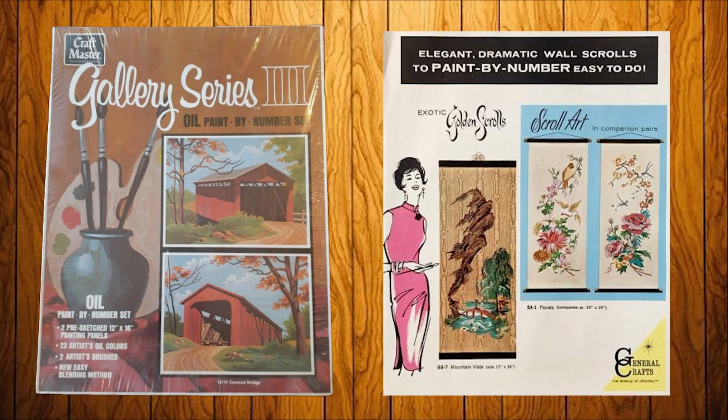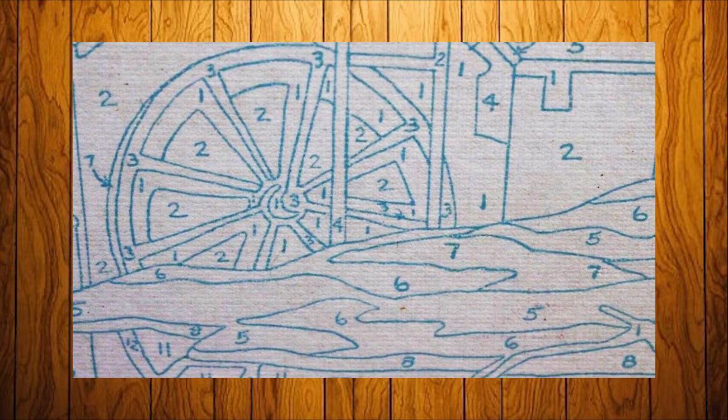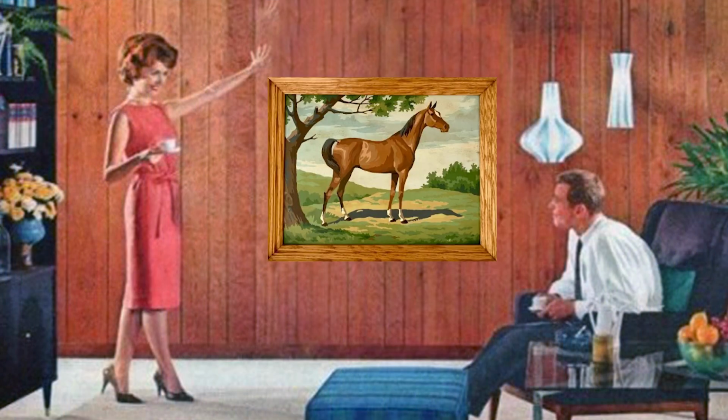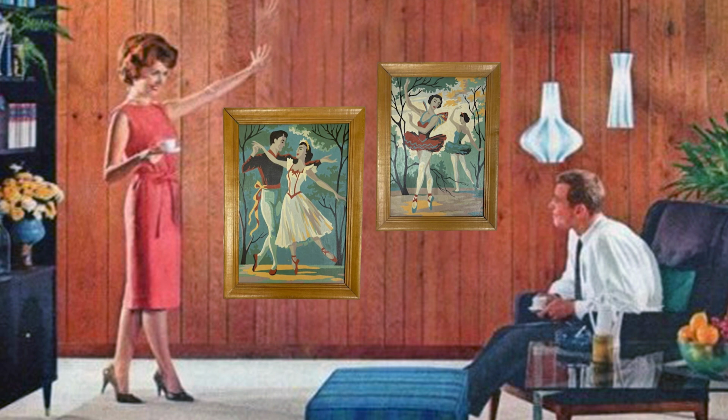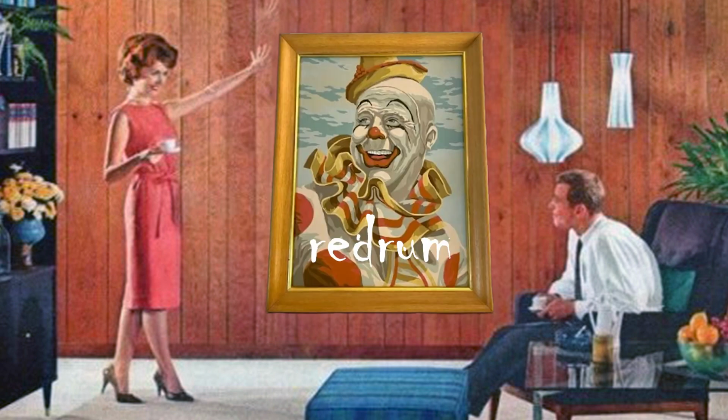Paint by number kits were wildly popular in the 1950s and 60s, selling by the millions, with marketing slogans like, "Now you can paint beautiful oil paintings," and "I painted it myself." Paint by number still exists today and has made the transition online at sites that sell custom paint by number kits created from your photographs.